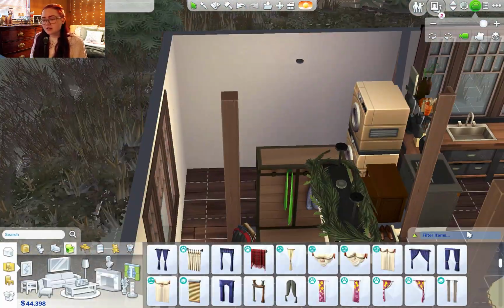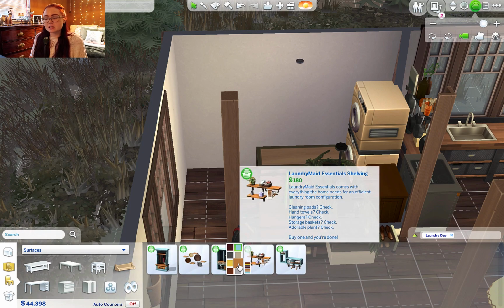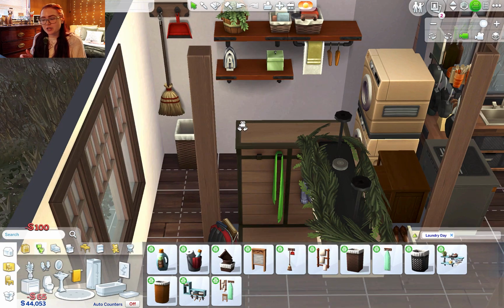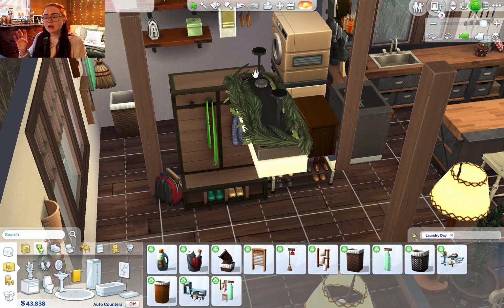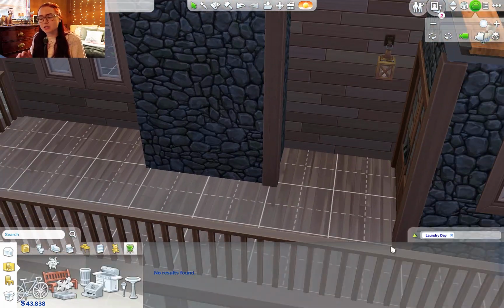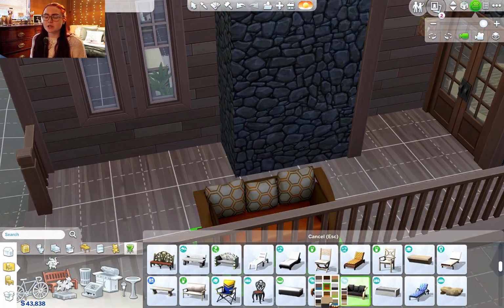And then going downstairs again, I ended up filling in some more space in this laundry room. I forgot a laundry basket, so I wanted to make sure I added that, because once you place the laundry machines, your Sims have to do laundry. That's how the game kind of works. And if you don't have a laundry basket, then the laundry just ends up thrown all over the floor, which is not a good look, especially in a place this small. So I wanted to make sure I added one of those.